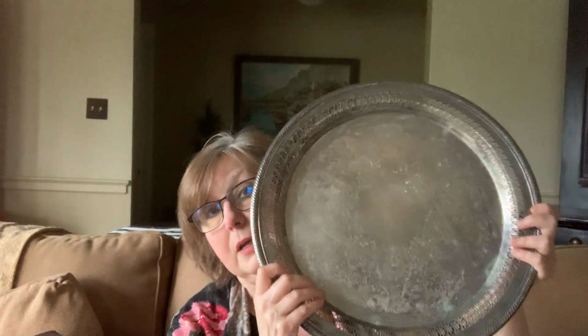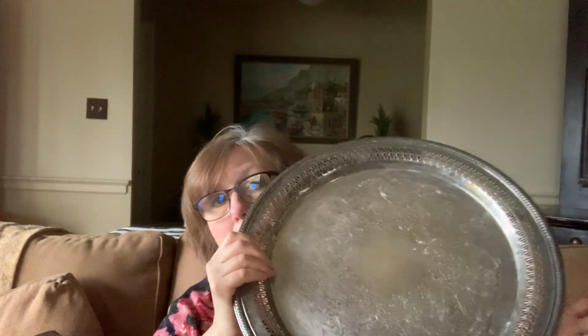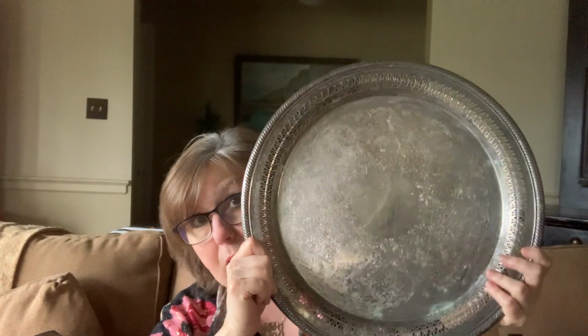And let's see here. I think I'm almost finished. Silver tray, I'm never going to pass them up. I think this one I will glow it up, but I love a tray as a base and then build the vignette on it. But I also love round trays because they're harder and harder to find.